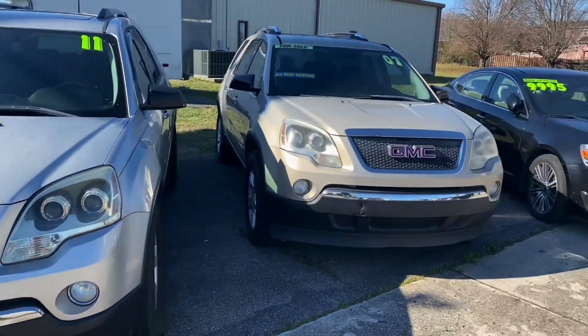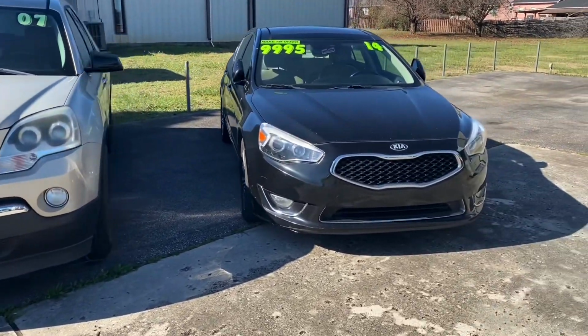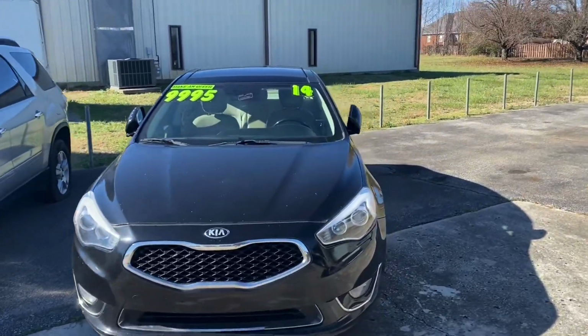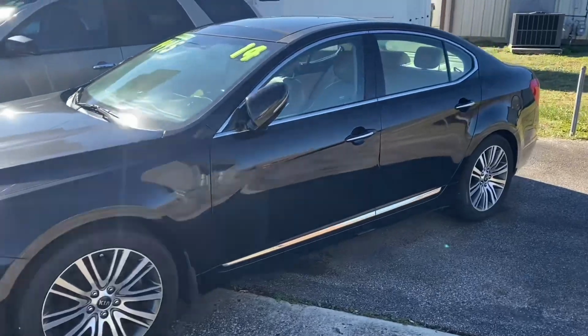GMC. Third row seating. Got a 2014 Kia. Black. It's pretty nice.